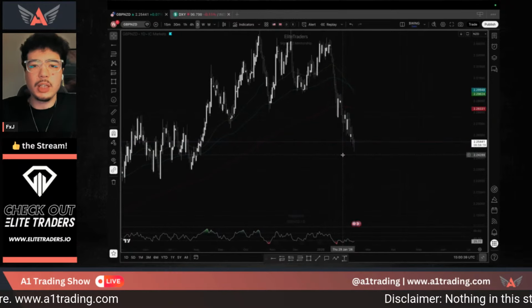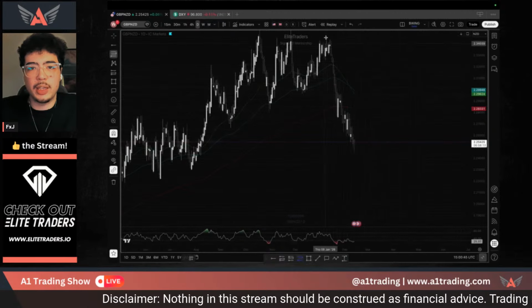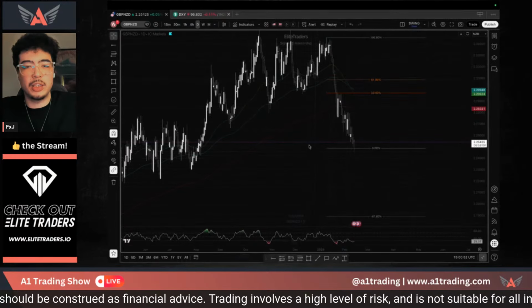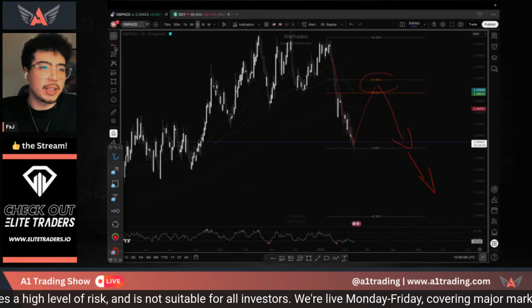So yeah, I would look for the trend change. We already had the 50 and the 100 flip. Look for the 200 to flip and then wait for a 50% retracement. Fib's not drawn properly there, but something like this would also lead the market into a potential retest of this low. We've already had the break, retest into the fib, and then a continuation lower. I really like the idea of that.